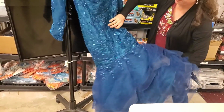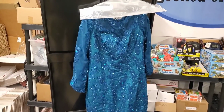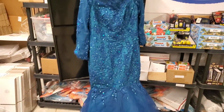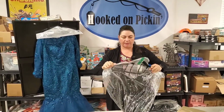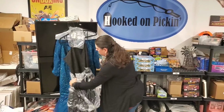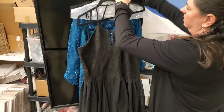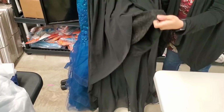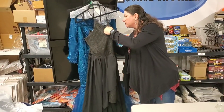Here, let's pull that out. There we go. That's how it's supposed to look. That one looks like at least a 2X, maybe a 3X. At the very least, that one's cool. Pretty. Yep. I'm going to leave that one hung there just because I got the bottom of it out all nice and pretty. And then I'm going to just hang this over the top of it. This one goes like that. And this one is a halter with a little peep neckline, and it's got a little hint of lace here. So it's got a short skirt and then this long flowy sheer. This one, what size is this? This one's a 2X.